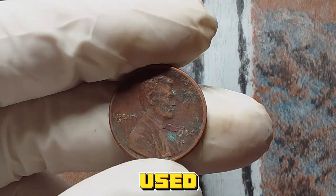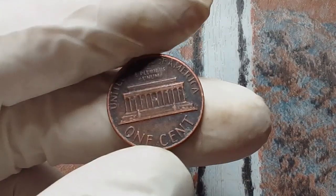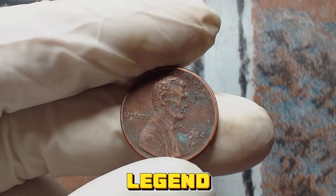Most were routine, used for everyday transactions, tossed in jars, forgotten in drawers. But somewhere in that massive mintage, a handful or maybe just one came out unlike any other. This is where the legend begins.